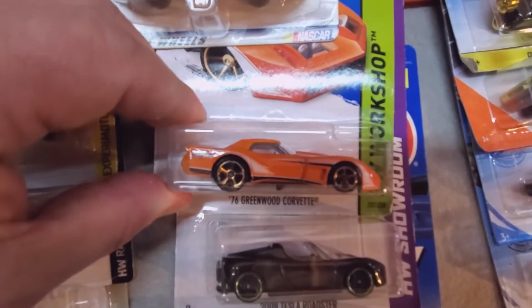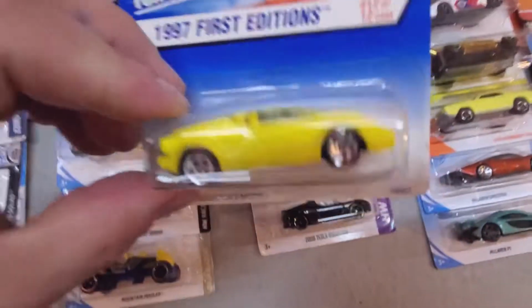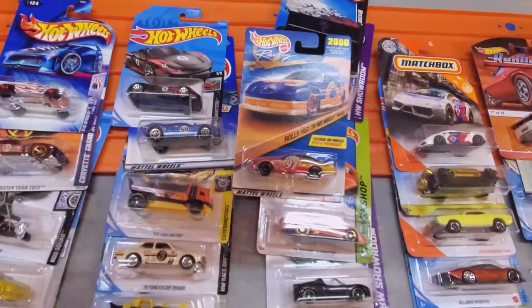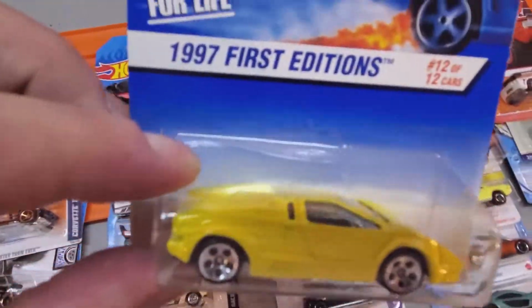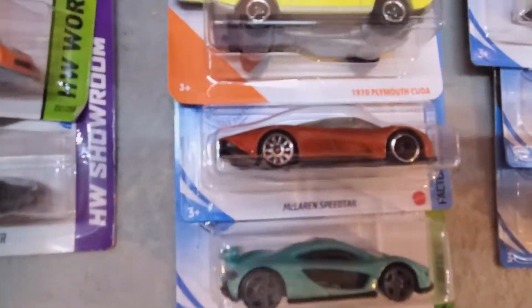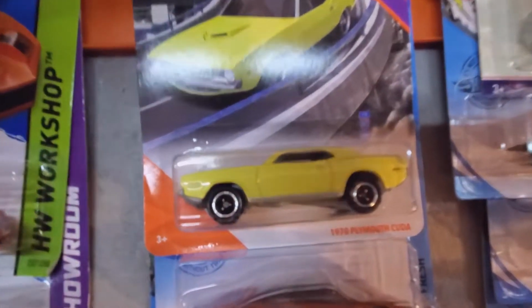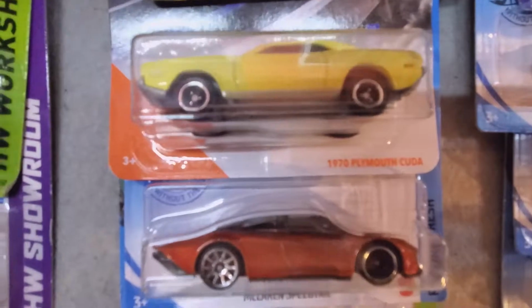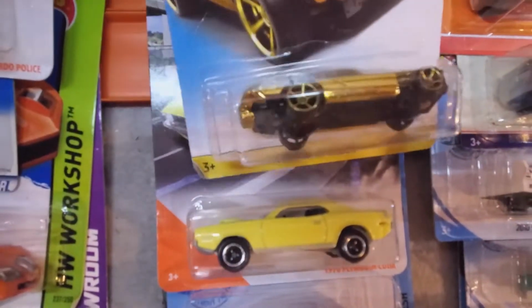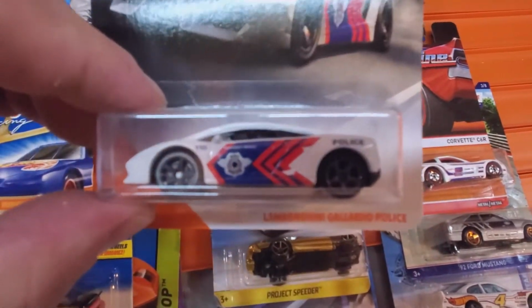Moving on. Got the Greenwood Corvette. Got the Tesla Roadster. This guy. What is that thing? Oh, that's a Lambo. What am I thinking? Got the Lambo. Got the McLaren P1. Got a new one here, the McLaren Speedtail. Got ourselves a Matchbox Plymouth Barracuda. We got a Project Speeder in all gold. We got another Matchbox here, Lamborghini Gallardo Police.